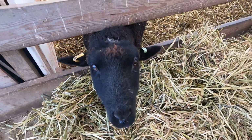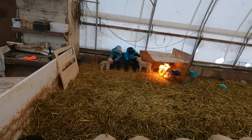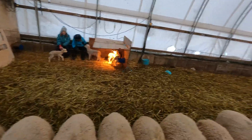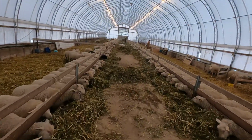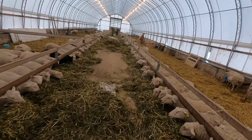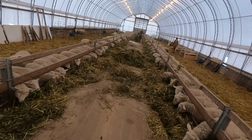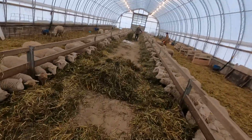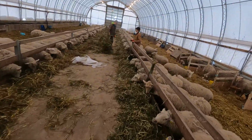So we're here doing evening chores. Kids just finished some sledding and they're checking in on the bottle feed lambs. They're just about done forking hay. And we've had hardly any lambs all day, except when we got here tonight, we found one that was having some difficulty.